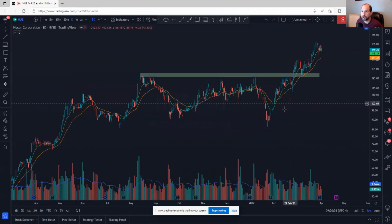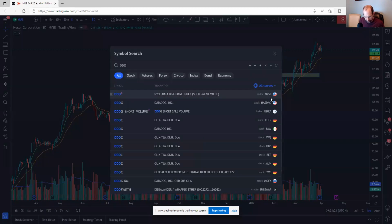Last one in this group will be Nucor. Yeah, nice big up. Now you have the little flag type pattern. Now it should be able to move higher from here. All right, so there you go. There's 6 names in the metals and mining space. All right, so last round will be my miscellaneous section that really don't fit into a perfect spot. There are some oil and gas names in here, but we'll go forward here.